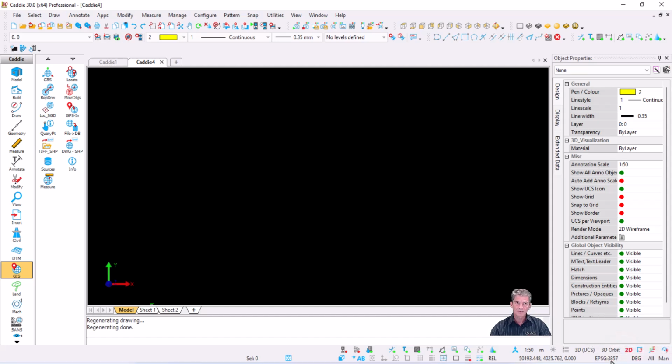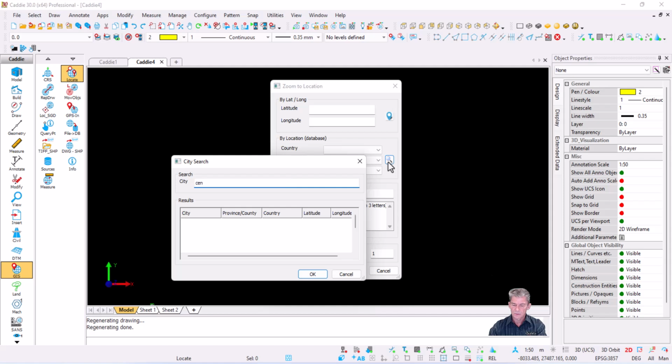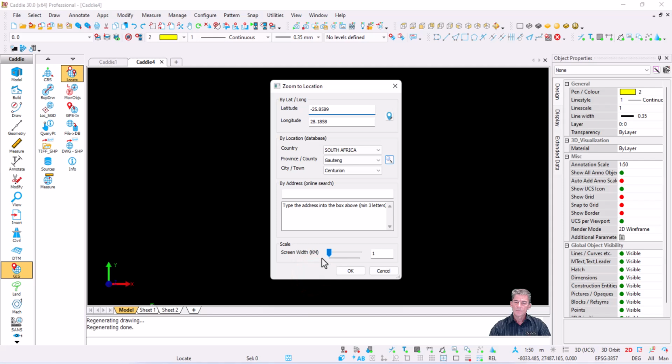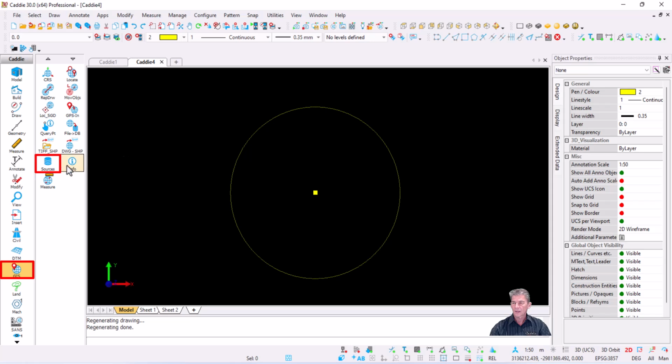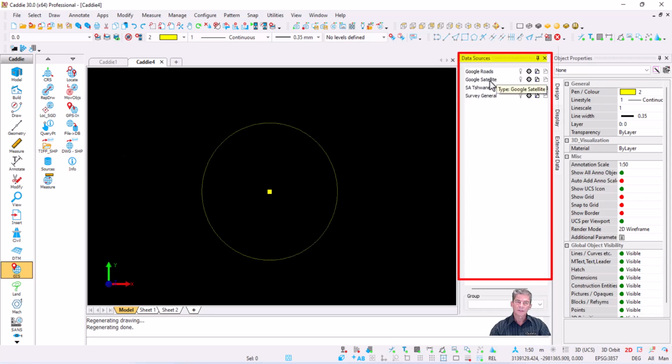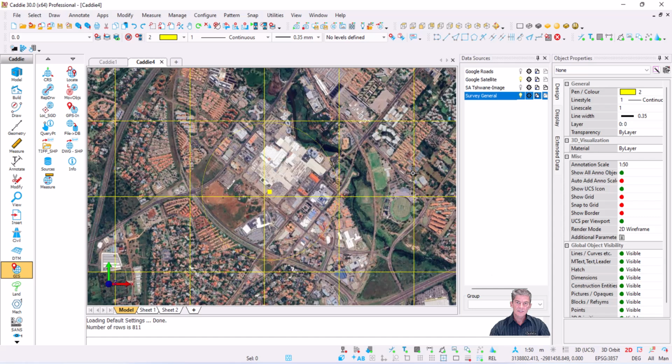So I've changed to 3857 and let's give it a location now, and then we can call up Google Earth for that matter. So I'm going to say search, I'm going to say Centurion, I say OK, my radius is going to be 1 kilometer, that's fine, we say OK, and now we can go to our sources. I can make use of Google Satellite, and I can even make use of my survey general information. New enhancement is you can have a shortcut at the bottom right hand side, a right click, and then you can select from your existing CRSs that you make use of.